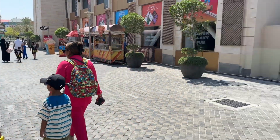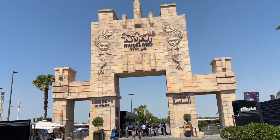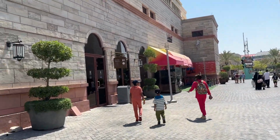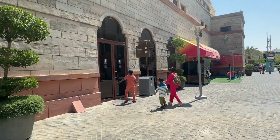So the very first thing that we look for after getting inside is a restroom. Because we are coming from Abu Dhabi, and there is a restroom straight in the entrance. What a comfort.